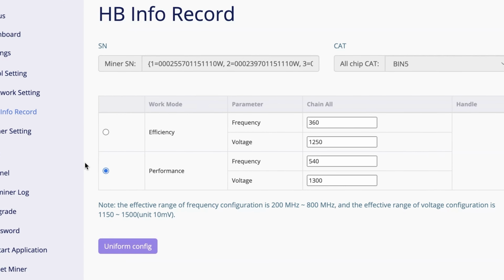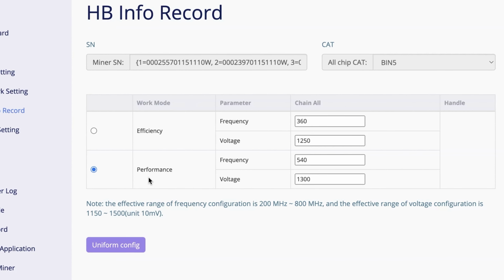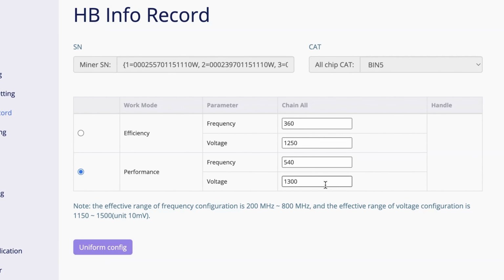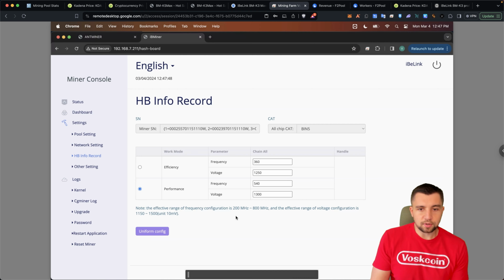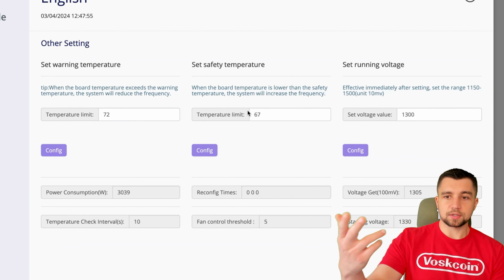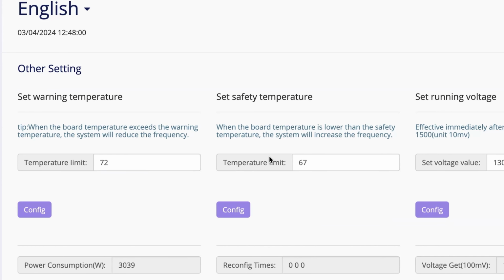There's an option for efficiency as well as performance, and you can see I'm on the default setting here, which is the performance setting, with a frequency of 540 and a voltage of 1300. This is going to be a higher hash rate and a higher power consumption as opposed to the efficiency setting. Within the other settings, we have voltage as well as warning and safety temperature settings.